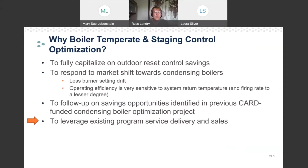And the last reason for the why we focused on boiler temperature and staging control adjustments was because of the potential to piggyback on the sales and delivery channels that are already being used successfully for burner tune-ups.